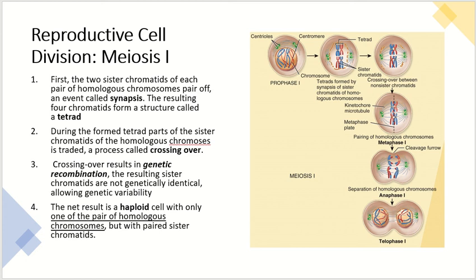Then, during the formed tetrad, parts of the sister chromatids of the homologous chromosomes are traded. This process is called crossing over, and it allows genetic recombination to occur. This is why siblings with the same parents don't look genetically identical, because we have this crossover process where different genes are provided to different parts of the two cells. This genetic recombination causes the resulting sister chromatids to not be genetically identical, and this is what allows genetic variability.